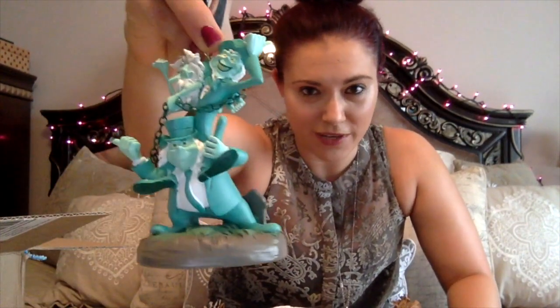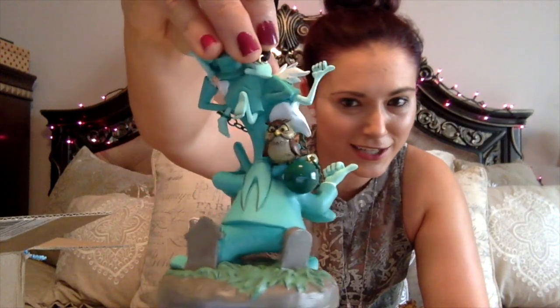Okay, we got another Haunted Mansion thing, and I love it so much. Look, it's the ornament. Sorry, I'm really bad at that. There. It's the hitchhiking ghost from the Haunted Mansion, and it's a Christmas ornament. Oh, that's cute. You'll miss that one if you don't see it. On the back is... That's awesome. So cute. Love it, love it, love it.